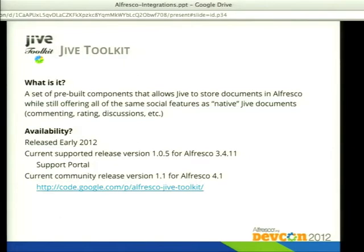All right. First, we're going to talk quickly about the Jive Toolkit. The Jive Toolkit is a set of pre-built components that allows you to take content in Alfresco and socialize it to Jive, or take content that's in Jive and bring it back into Alfresco. The content in this integration resides within Alfresco. So even though the content appears to be in Jive and is indexed by the Jive server and searchable by the Jive server, it all exists within Alfresco.